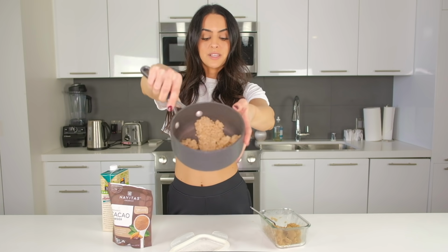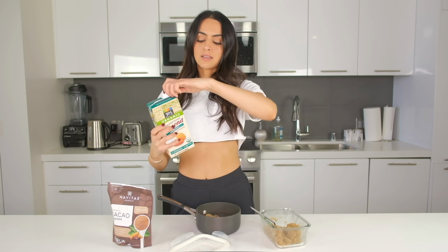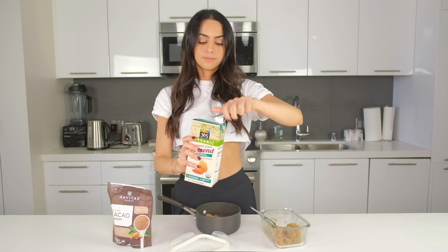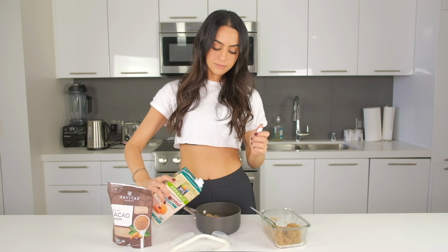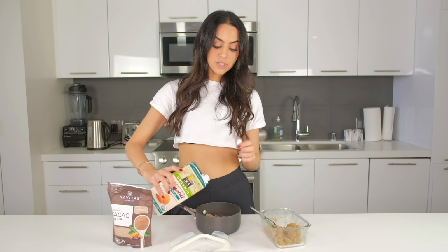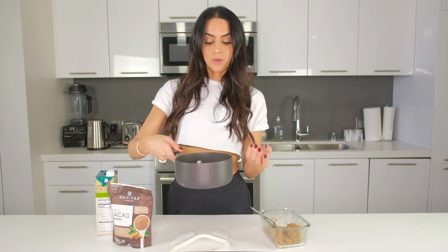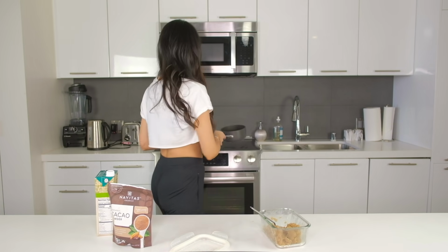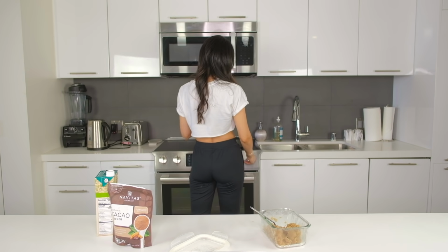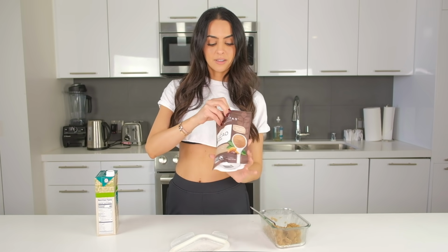I'm literally just gonna put this on the stove, add some unsweetened almond milk, and the amount of almond milk you put just depends on your preference. I like it a little more soupy than thick, and also the more you cook it, the more it absorbs into it. So that's that. Put on the stove. Once that heats up, I'm gonna put half a tablespoon of cacao powder.